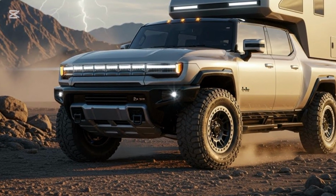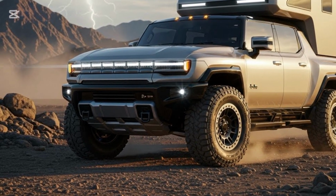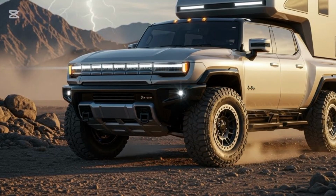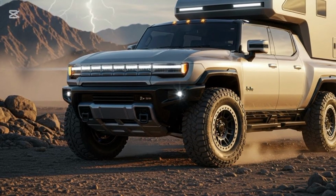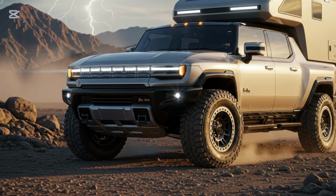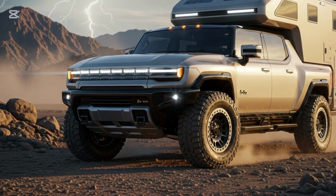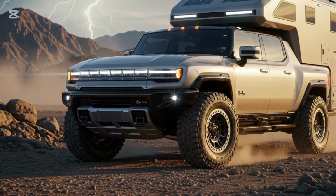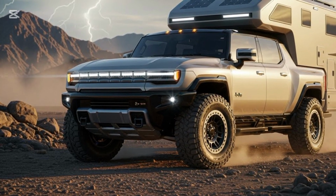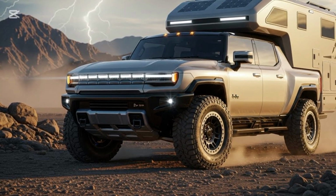Around the back, the camper module becomes the star. Built with lightweight composite materials, it balances durability with efficiency. Solar panels are integrated into the roof, flush-mounted and aerodynamic, constantly harvesting energy from the sun. External storage compartments are weather-sealed and strategically placed, allowing easy access to gear, tools, and supplies. This isn't just a vehicle you drive, it's a fortress you take with you wherever the map ends.